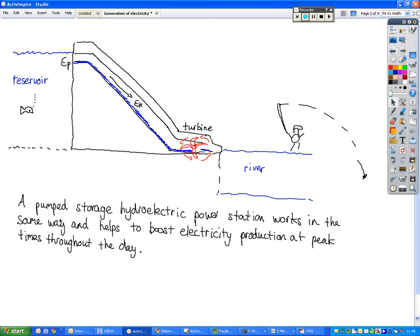Works the same way as a hydroelectric power station. It's just that during the times of not so much demand for electricity, during the night or early in the morning before everyone gets up or before everyone's using all that electricity, they'll use a small amount of energy to pump water back up to the top here, and then during the peak times, in other words, when you just come in from work or when you just get up in the morning, during the peak times of very, very high demand for electricity, they'll use pumped storage hydroelectric power stations to boost the amount of electricity that is produced. So that will work in tandem with the coal, oil and gas power stations.